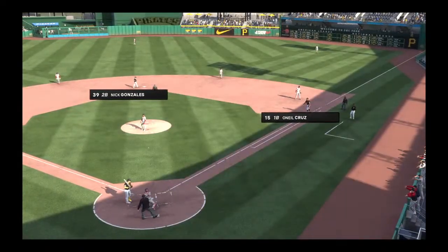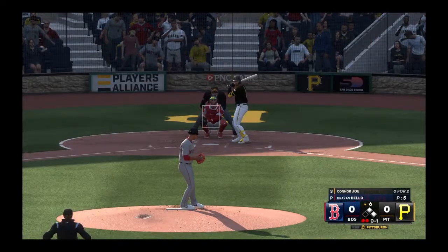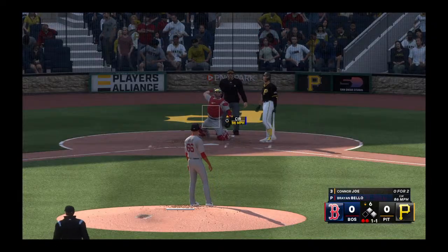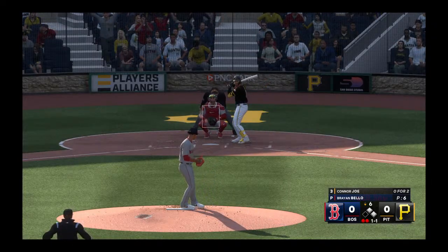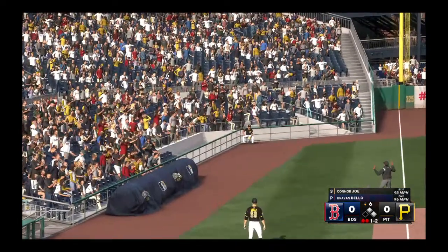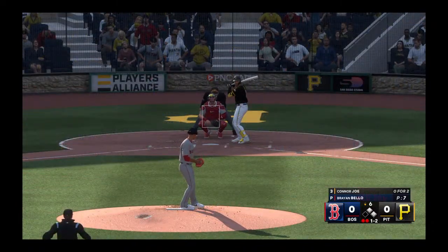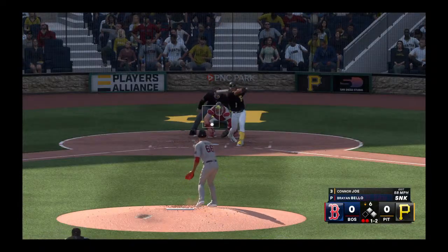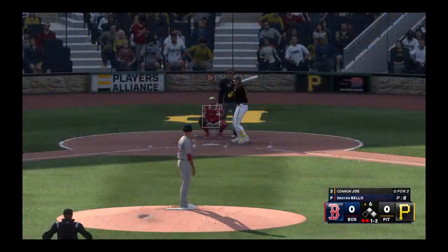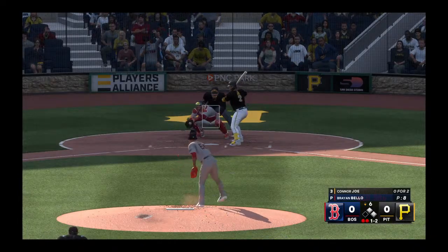Strike on the inside corner. Off the plate inside. And now it's even 1-1. And fouled off. Go-ahead run at second here in the bottom of the 6th. Two on, 2 outs. 2-2 count.